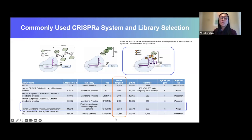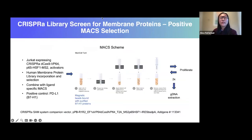So for this particular library, it's an activation library on the SAM system, which is this one here. And it does seem to target putative membrane protein proteomes. With this, they use a positive selection of MACS selection. So the magnetic beads already have bound purified PD-L1 proteins.